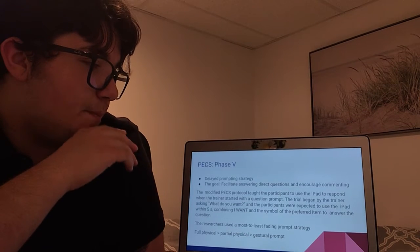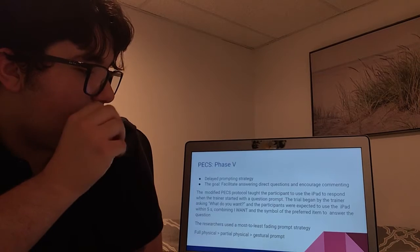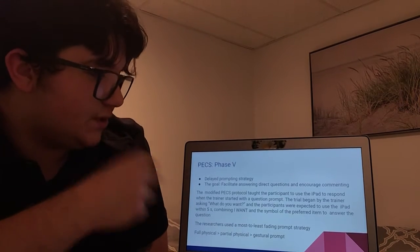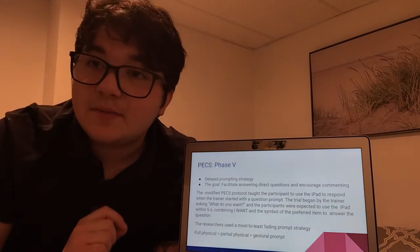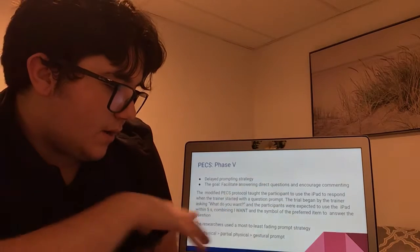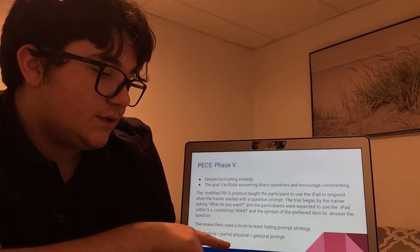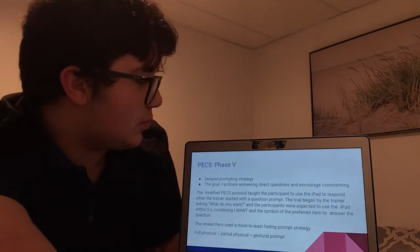The modified PECS protocol taught the participant to use the iPad to respond specifically to the phrase, "What do you want?" by connecting the I want symbol and the preferred item, similar to an I want strip. They moved from full physical prompt to partial, and then a gestural prompt.